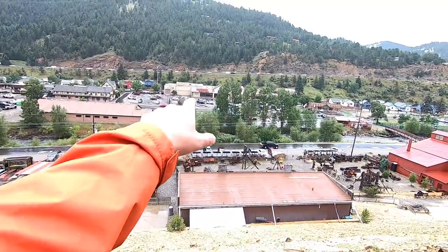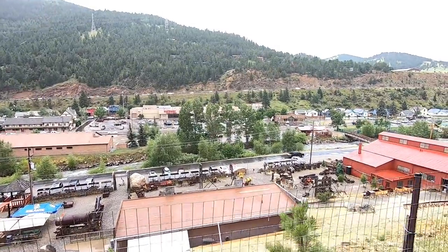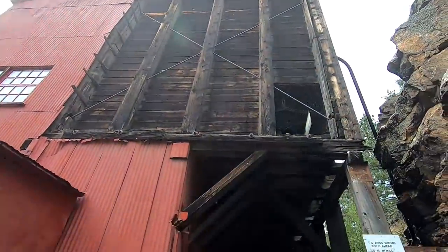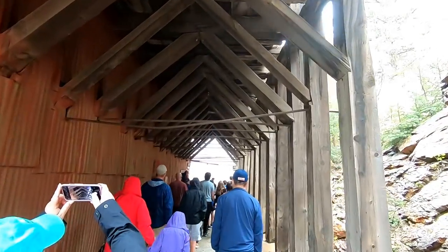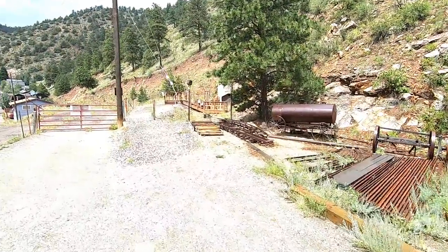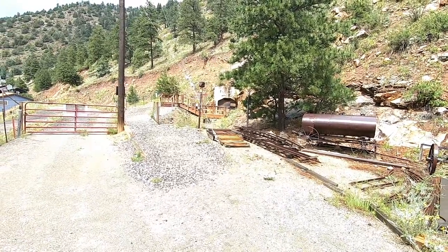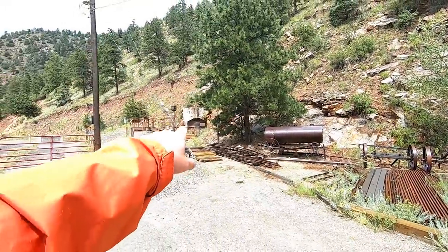You see the Safeway? That's how far the water shot out of the tunnel whenever the accident occurred. There it is. There's the portal. Did you see it? It's over there. Yeah, that's the portal for it.